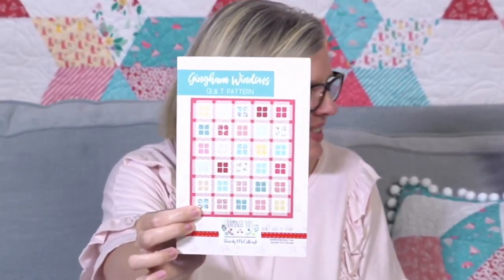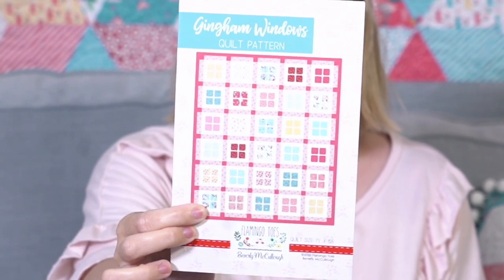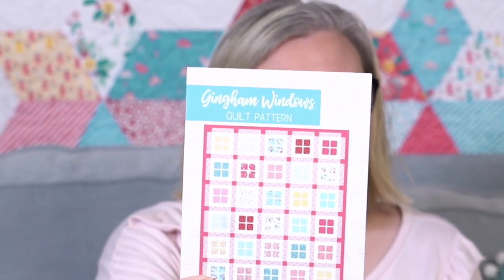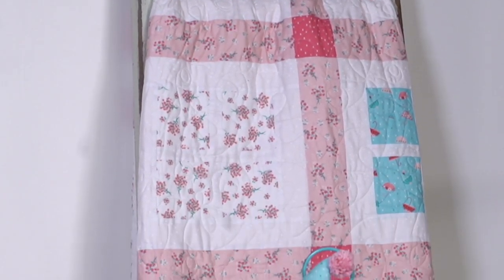It's not on that ladder. On the ladder. I'm like, where did it go? Yeah, so it's on the ladder. Sorry, guys. And it also uses her brand new collection for Riley Blake, Singing in the Rain. It's so pretty. And that one is super beginner friendly.